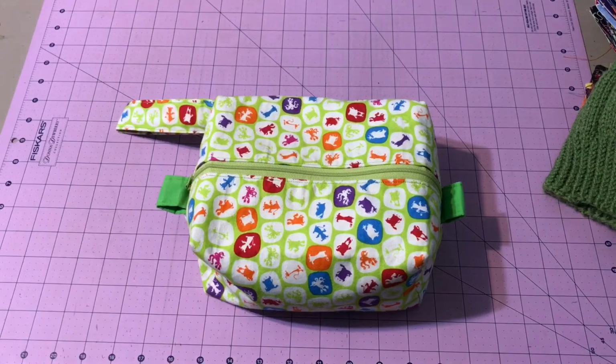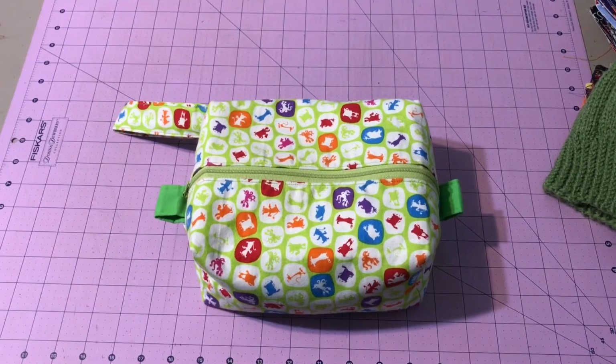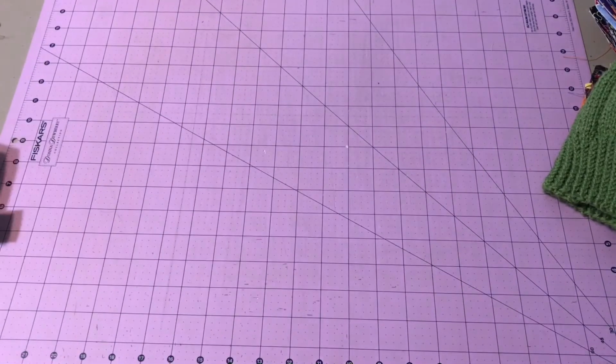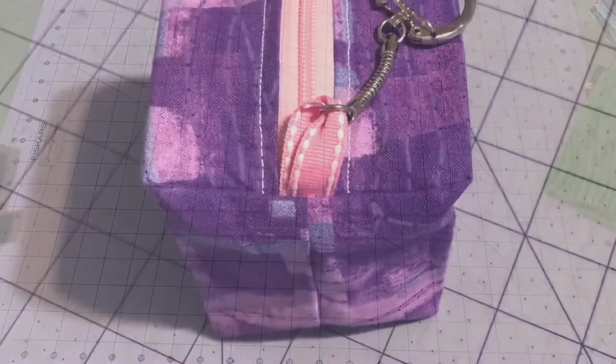I'd also made a cubed one similar to my knitting bag, but it was a much smaller version and in purple, and it was about 2.5 inches by almost 3 inches, but you can't see that one because that one already sold.